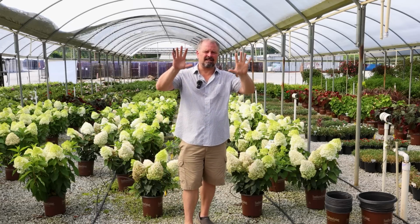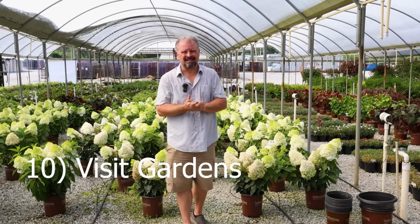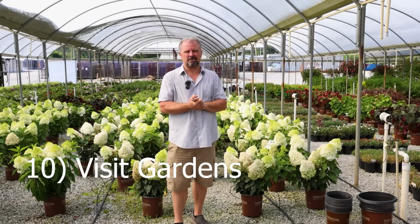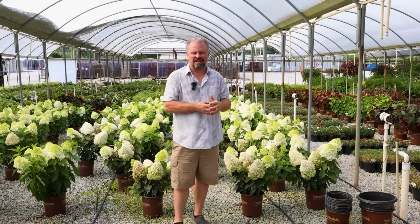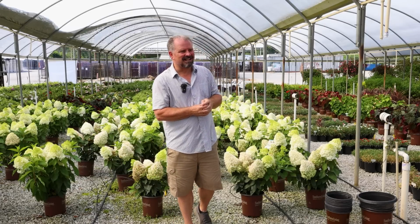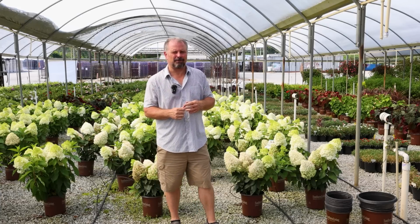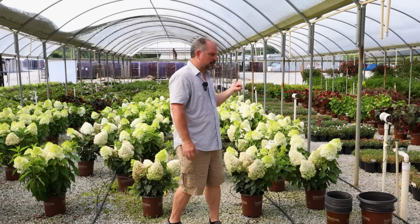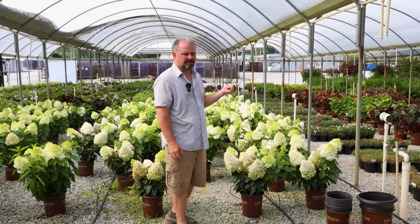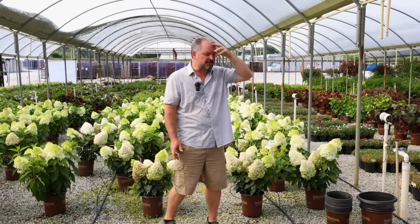Number 10 is visiting gardens, visiting garden centers, visiting box stores, wherever it is you buy your plants or wherever it is you go outside and enjoy plants. So rather than going outside and sweating in your own garden, you can walk around some other place in a pleasant way with a water and enjoy it. So we're down here in Loxley, Alabama, doing some video content, visiting friends, and several other things that you guys will see from this trip.